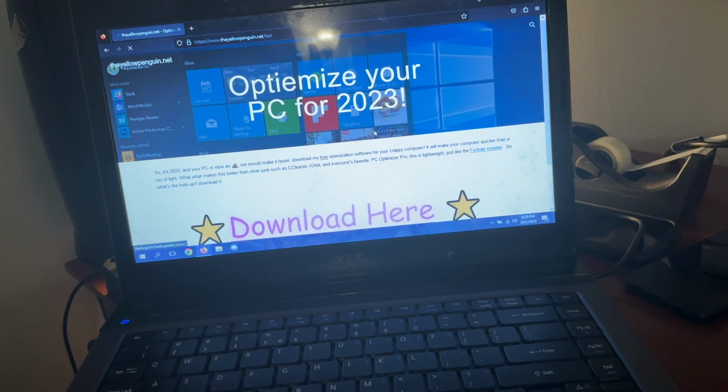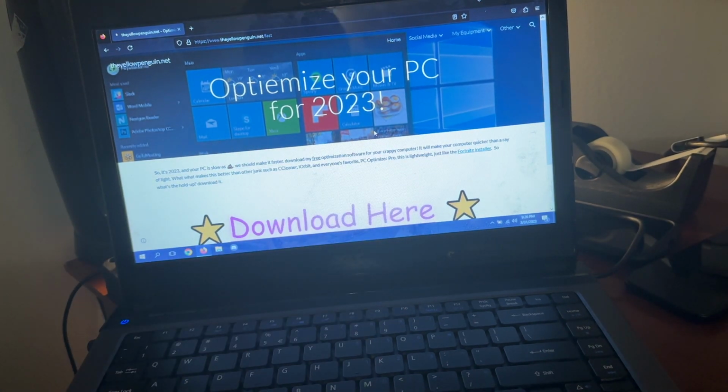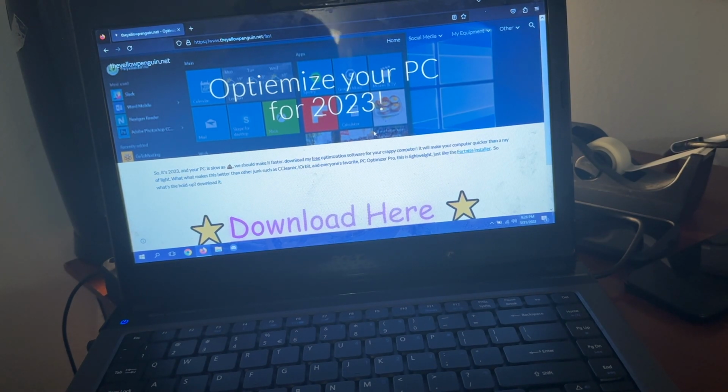As you can see right here, it's 2023, your computer is slow. We should make it faster with my free optimizing software for your crappy computer. It'll make your computer quicker than a ray of light. What's better than other junk such as CPM, iOrbit, and everyone's favorite software, PC Optimizer Pro? Just like last year's Fortnite installer, this is just a lightweight program. So what's the hold up?